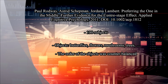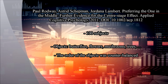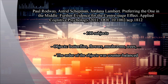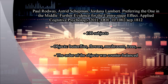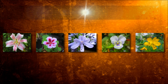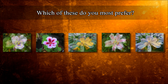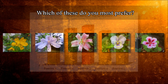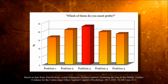For example, the study by Paul Rodway and colleagues published in 2011 in the journal Applied Cognitive Psychology, and the title of the study was Preferring the One in the Middle: Further Evidence for the Centerstage Effect. In one of their experiments, participants were presented 5 different pictures of butterflies, flowers, mushrooms, trees, etc. And of course, those pictures were counterbalanced so that every picture was equally often in the middle, on the left, or on the right. So the natural preference that we have for one special butterfly or for one special tree could be ruled out as an explanation for the found effects.